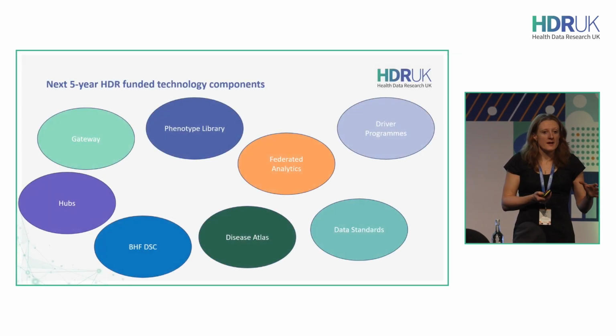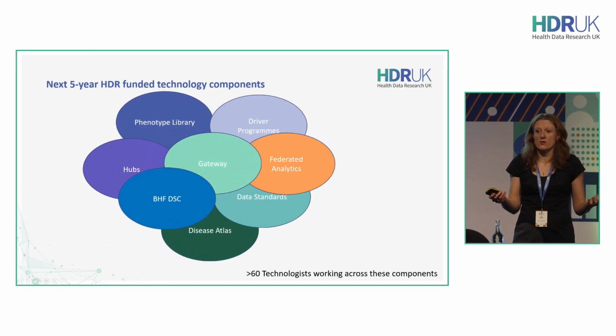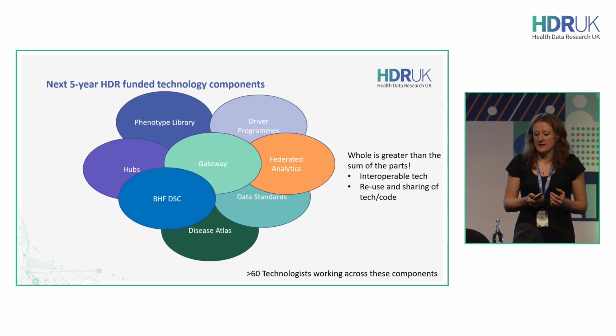So we're funding about 60 different technologists across the wider program of HDR. We're hoping that over the next few years we'll have many different talks from these various different groups, which we bring together regularly to work together. So we're very much hoping that the whole is greater than the sum of the parts.